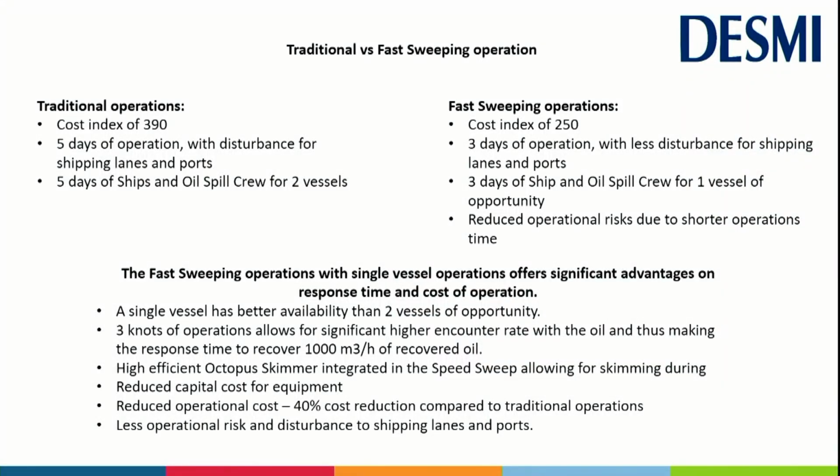So to summarize, cost index of traditional operations 390, cost index of fast sweeping 250. That is a significant capital reduction. But where the real money comes is you have 2 days less of operation. You only need to rent one ship. You have significantly reduced your risk. You're only 3 days on the water compared to 5 days on the water.